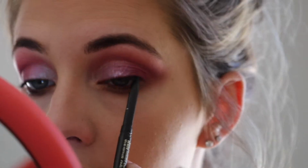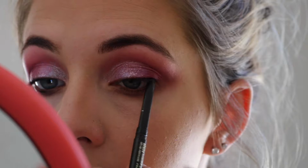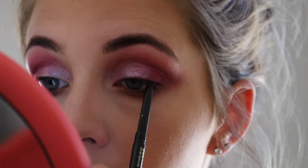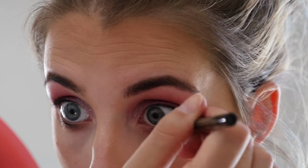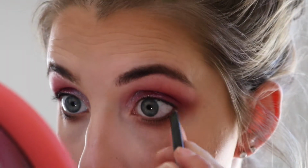I'm just using this to tightline. It's a lot faster than doing a wing, and still brings attention to your eyes, makes the eye color pop even more.